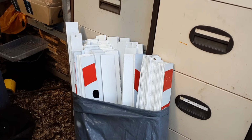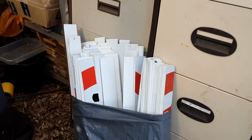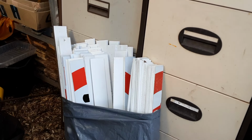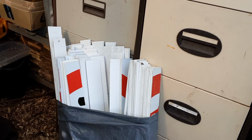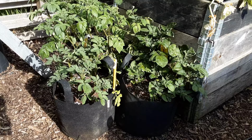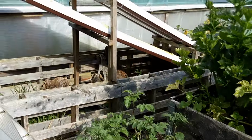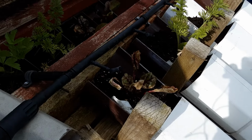Just done a project at home, just took down the homemade store. I built it out of the old decking, so I used decking boards and some of the Correx sheets to keep it reasonably dry. So I've cut those up now, so I've got an abundance of plant labels. Potatoes that we didn't harvest in 2023, we've let them grow on. Long roots are doing good outside.